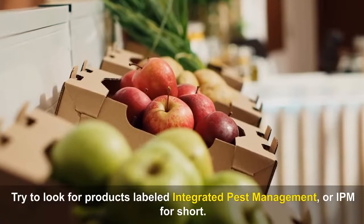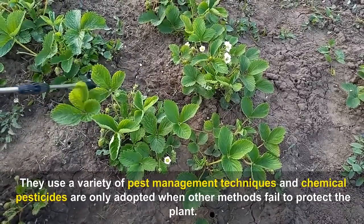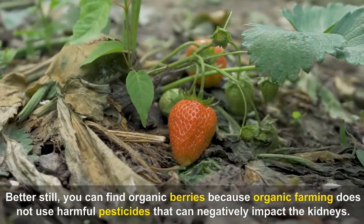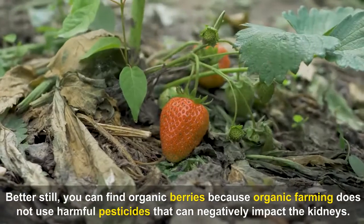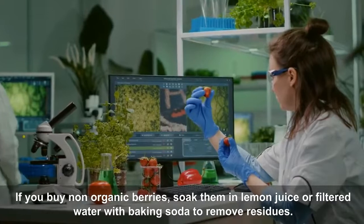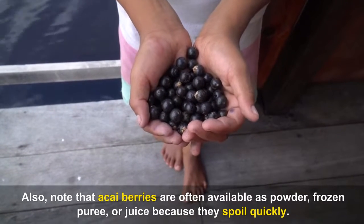Try to look for products labeled Integrated Pest Management, or IPM for short. They use a variety of pest management techniques, and chemical pesticides are only adopted when other methods fail to protect the plant. Better still, you can find organic berries because organic farming does not use harmful pesticides that can negatively impact the kidneys. If you buy non-organic berries, soak them in lemon juice or filtered water with baking soda to remove residues. Also, note that acai berries are often available as powder, frozen puree, or juice because they spoil quickly.